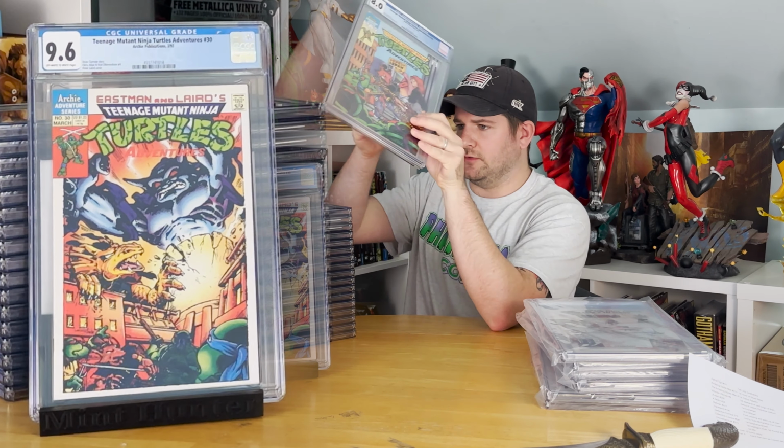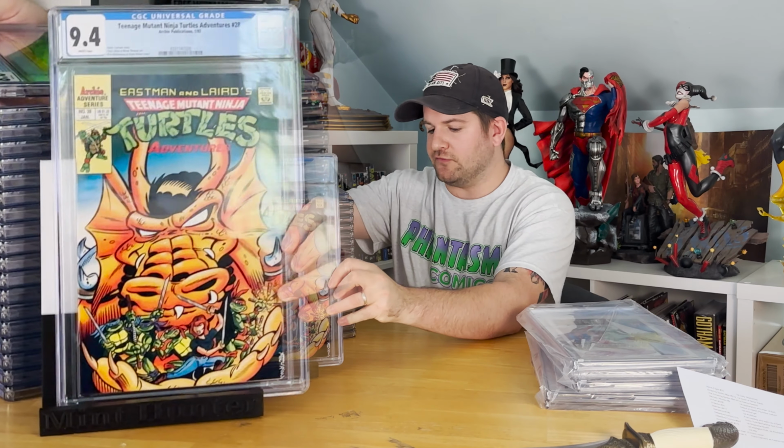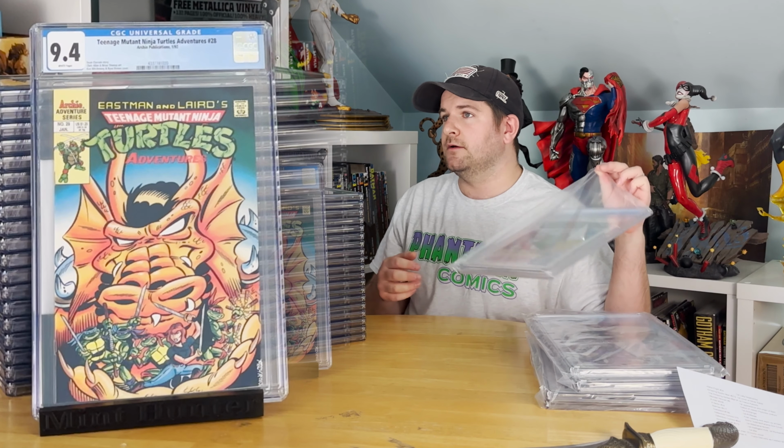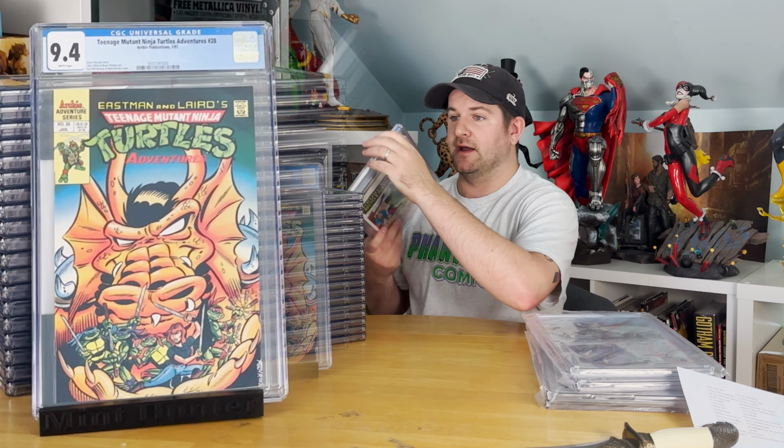TMNT is the funniest thing, man. I actually just got a lead. You might be seeing me get a number 1, 2, 3, and 4 in. 1 is not a first print. Not quite there financially, but I will have some cool stuff for the claim sale. Although, I don't know, depending on condition, I might end up keeping those.